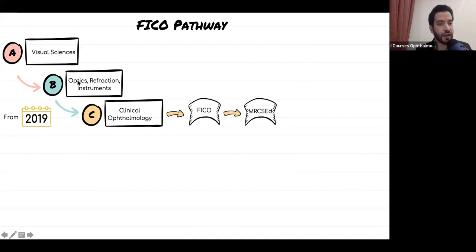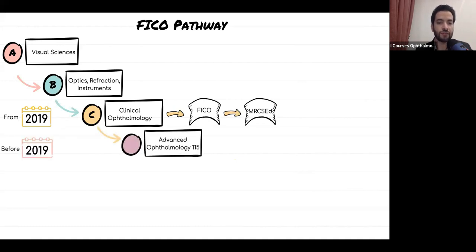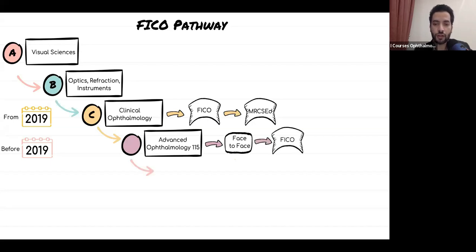But what happens if you passed any of these exams before 2019? Then you are required to pass the advanced exam, which was the advanced 115 exam. If you passed any of the part A and B and C before 2019, then in order to attain the title FICO and a Member of Royal College of Surgeons of Edinburgh, you should pass the advanced 115, and now you are eligible, and you should present an evidence of face-to-face exam. This face-to-face exam can be like your master degree, your diploma, your board exam, whatever exam that is qualifying as a practicing ophthalmologist in your country. This will be an evidence of face-to-face exam. Once you have done so, you are now eligible for FICO, and you are also eligible to apply for the membership of Royal College of Surgeons of Edinburgh.